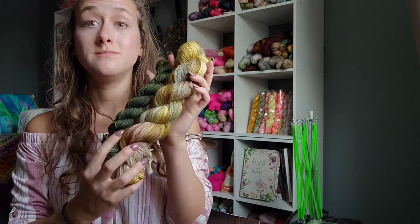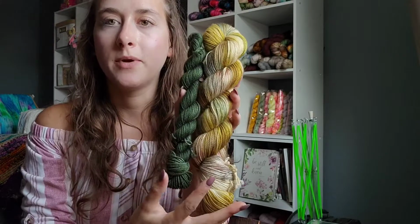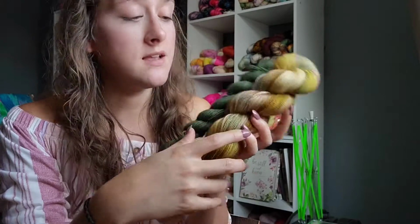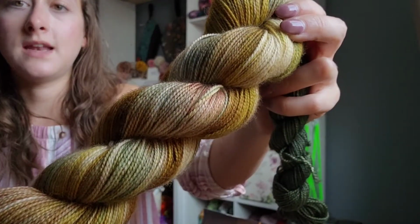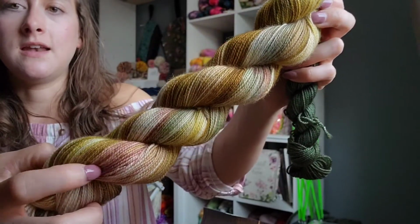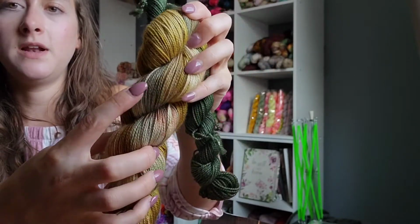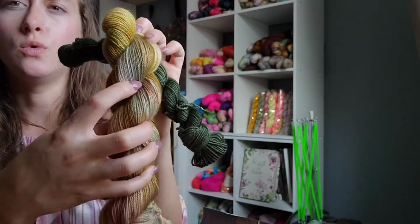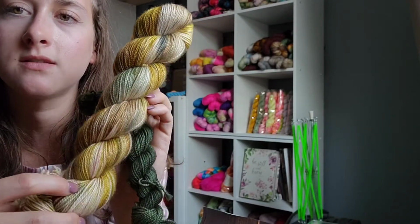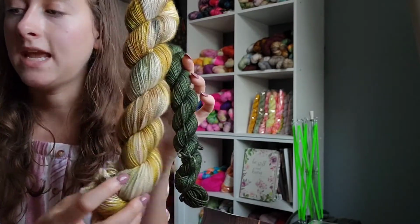So here is the sock set. How gorgeous is this for November? Absolutely stunning. It not only has the golds, but if you look up close, it has that burnt umber color. Here's that nice color there. It's got this smoky green, and a little bit of this muted blue gray slate kind of color, which I really think brings a lot of depth to this. And then that smoky green is carried through with your 20 gram mini.